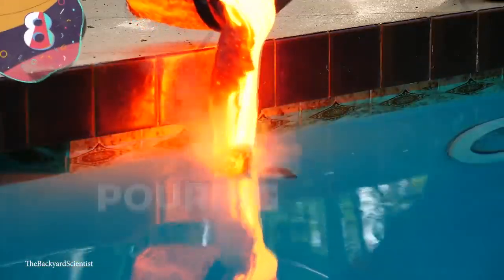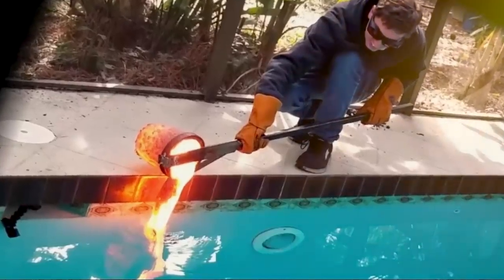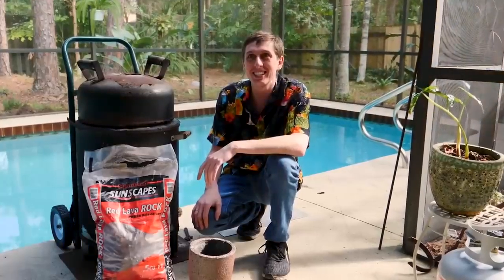Number 8. Pouring lava in my pool. This video from the YouTube channel The Backyard Scientist shows the effect of lava being poured into a private swimming pool. Despite what the presenter calls an irrational fear of volcanoes, which he's had since he was a kid, he's also always wanted to see lava in real life. As such, he decided to melt down some red lava rocks in a forge and perform this experiment.